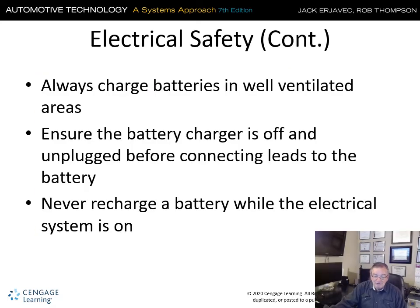Always charge batteries in a well-ventilated area. Make sure the charger is off and unplugged before you're connecting leads to the battery. And never recharge a battery while the electrical system is running. That creates conflicting voltages to the voltage regulator and can cause damage. When in doubt, connect an additional voltmeter to the battery if you're not sure, and make sure you're not exceeding more than 1.5 volts above the battery's full state of charge.